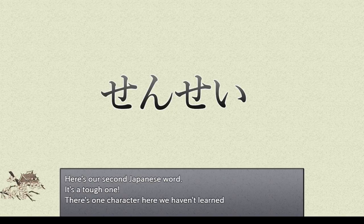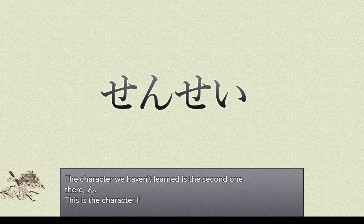Here's our second Japanese word. It's a tough one. There's one character here we haven't learned yet. Can you spot it? Oh, that's right. So last time we learned the ka, although the K series of hiragana. So this one is karaoke, if I remember right. Second one. No, this one isn't the karaoke. This is the character for the letter N. Let me try this again.